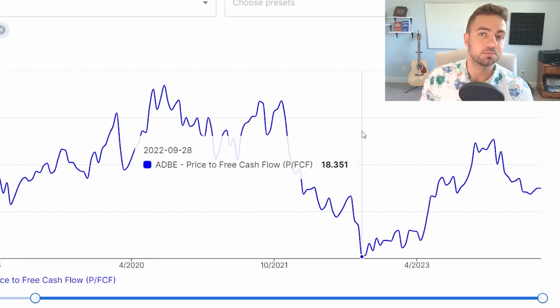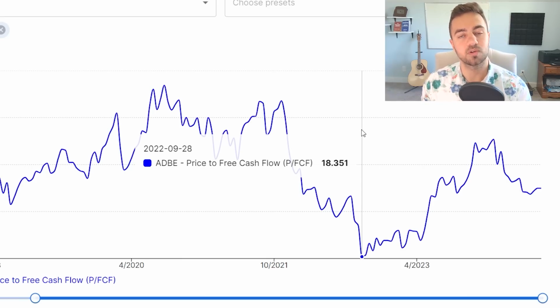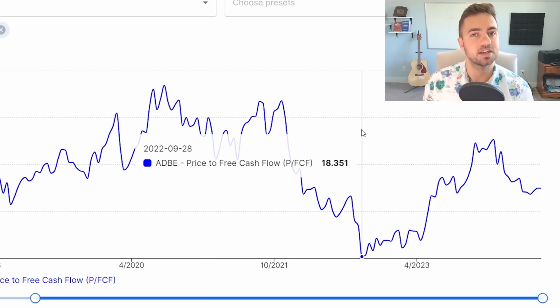And again, when I first bought Adobe, it was at an 18 price multiple, which is quite a bit below where the stock is currently trading. And at this 18 multiple, I did believe that Adobe was looking cheap relative to its historical averages, and an 18 price ratio for a business growing its revenue at 10% annually, I also think is a pretty cheap price ratio relative to the company's growth.